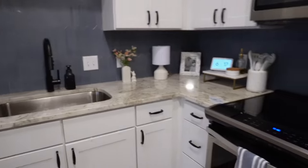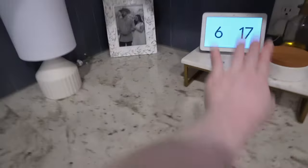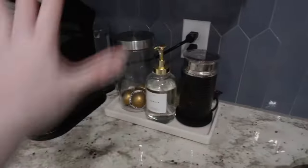Clean. I feel like it literally looks the same from before. And the countertops desperately needed to be wiped down. I feel like I always wipe them down mostly here, but I never get in the back corners and it needed to be cleaned. Dishes are done, sink is clean. Wiped down my Nespresso, did this whole area.